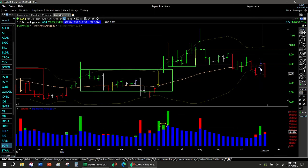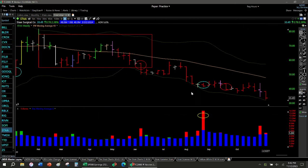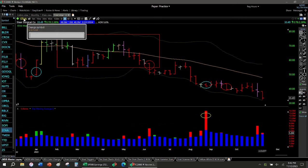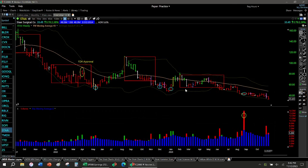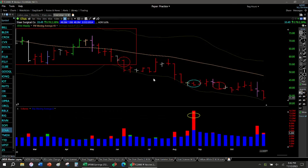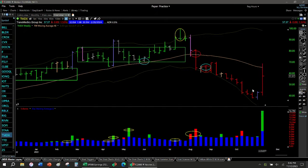It can't even stay up in its Darvas box. Just a piece of crap. Why do people love it? I don't know. STAA, one of my faves, but I just couldn't make it work, and rightfully so. Look at this horrible trend. It's just awful. So I keep an eye on this one just in case.